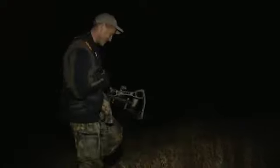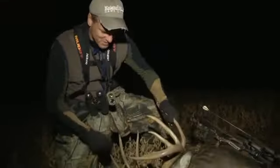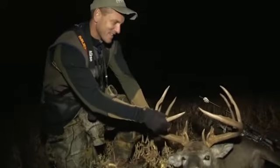I can't wait any longer. I've been up here for too long already. I'm gonna go down and look at this buck. Oh man. Look at the size of this thing. Look at the body on him. And look at those antlers. Holy cow. There's no ground shrink on this one. Look at that thing.